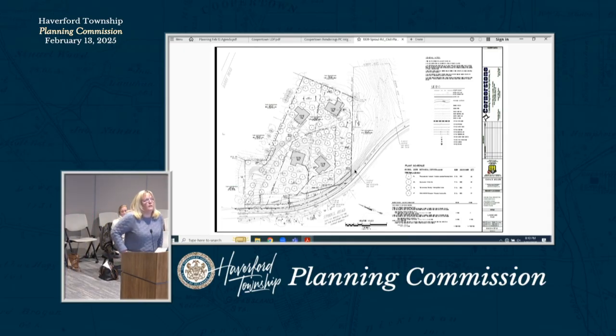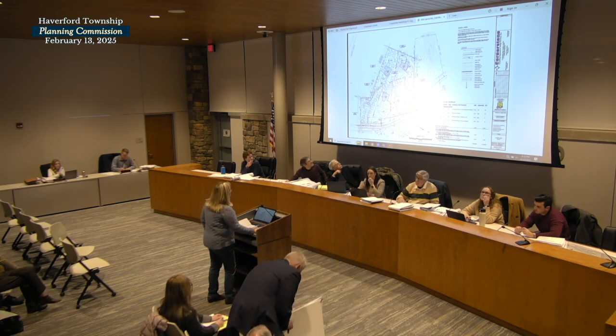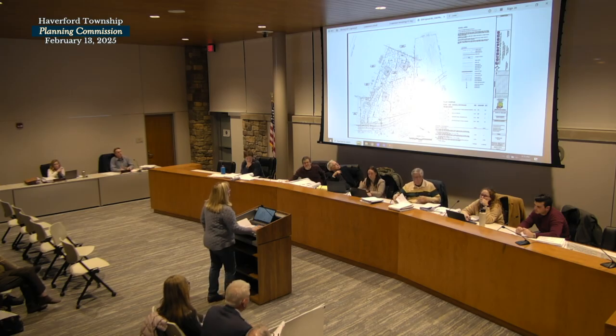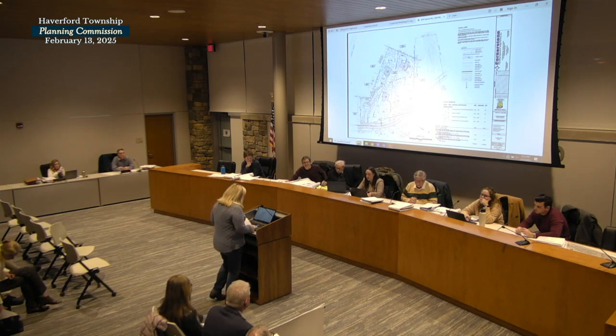And then lastly, these look like trees that are going to be put in between the two properties? Correct. Okay. So there's no fencing proposed? No fencing at this time proposed. Okay. And then my last question is, how does an HOA work if there's not an HOA in that area? How does that work? Sure.